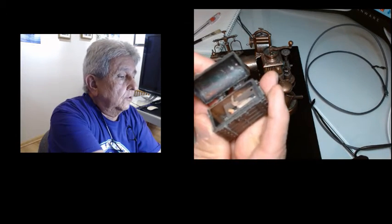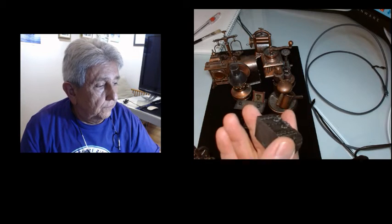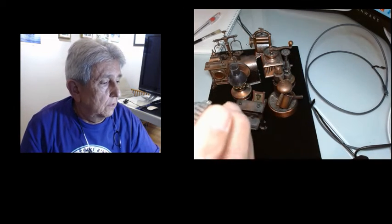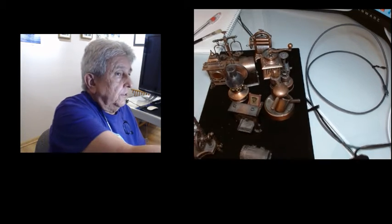Oh, and this one I forgot. This is a trunk, so it still has sharpening wood flex in there. Miniature trunk. So these are all for sale.